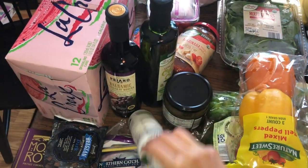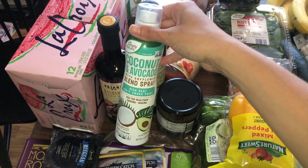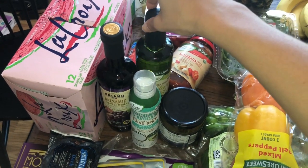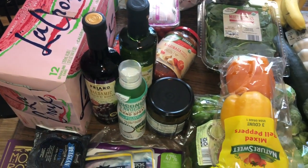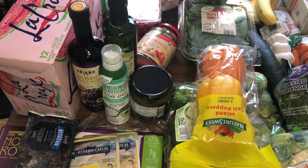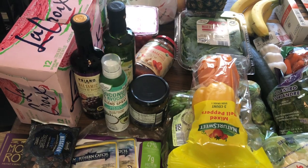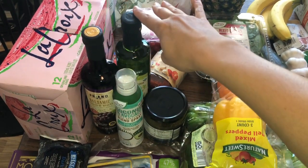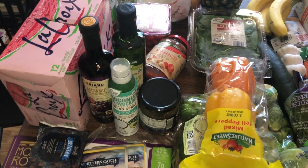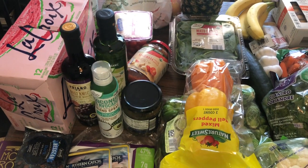Some canned items. We were out of nonstick spray. I use this when I'm making my fried eggs. Got some balsamic vinegar and some olive oil. I typically love the thought of buying dressings, but they always go bad before I use the whole bottle. And I've been eating a salad every day, so I just do a drizzle of balsamic and olive oil and mix it all up and make a simple salad dressing. That way I'm not wasteful, and it's ingredients that I usually have on hand already.